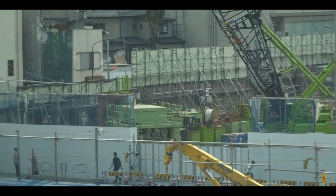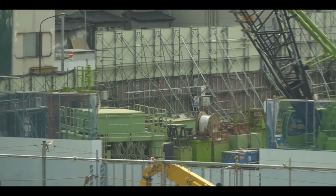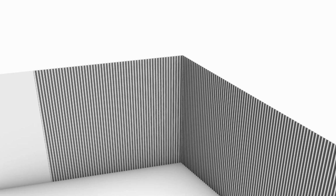Next came the earth retaining construction. Retaining walls are essential in urban excavation to prevent soil collapse and protect nearby structures. Common techniques include H-pile with lagging, sheet piles, and cast-in-place piles. In this case, the SCW soil cement wall method was used.